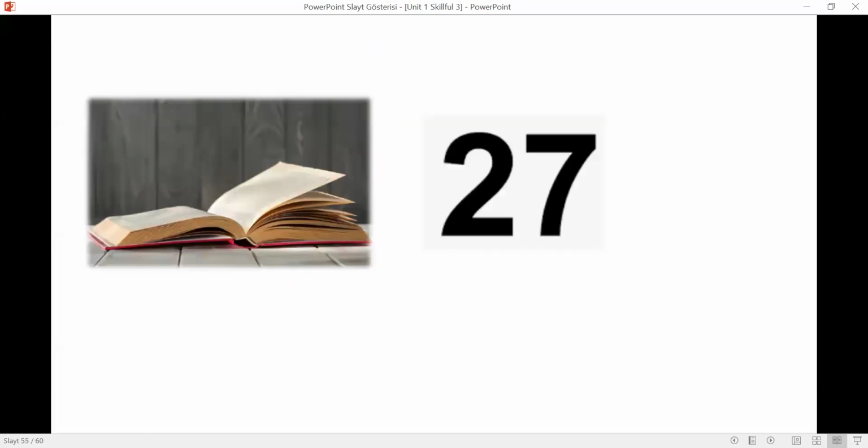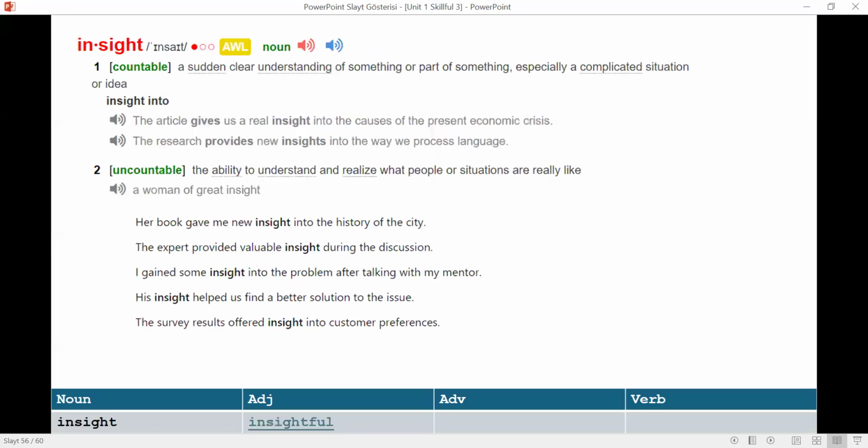Page 27. Insight. Insight is a sudden, clear understanding of something or part of something, especially a complicated situation or idea. Insight into something. Give somebody insight into something. The article gives us a real insight into the causes of the present economic crisis, or provide insight into.